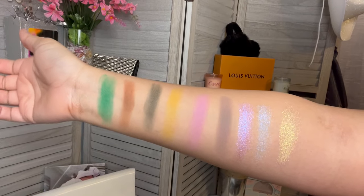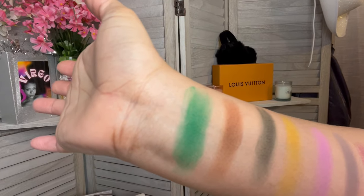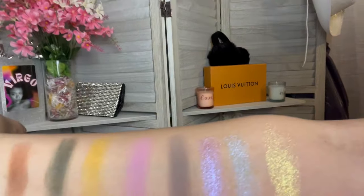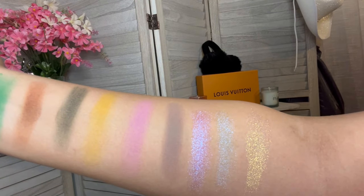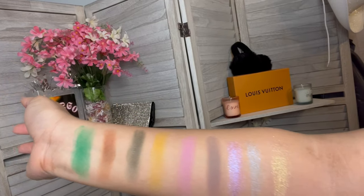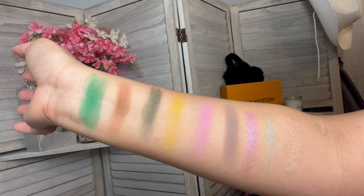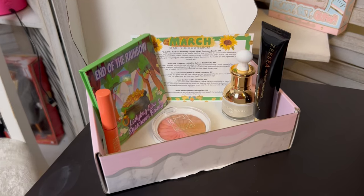These are the swatches. I think they turned out absolutely amazing. This green is so freaking pigmented. And bruh, look at those. Those are absolutely stunning. I'm just gonna struggle with trying to figure out which one I wanna play with, okay? These are the swatches. They went on amazingly. That was everything in my Eyescream Beauty box for the month of March.